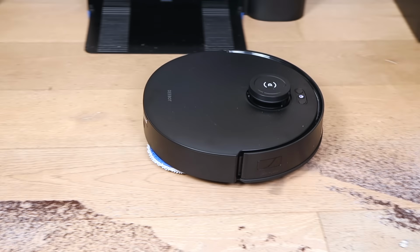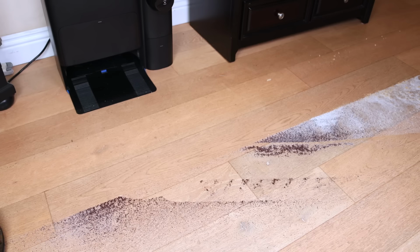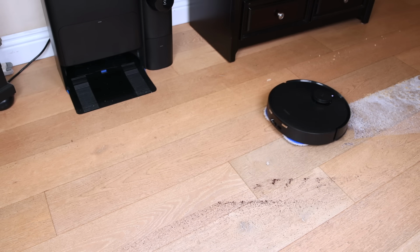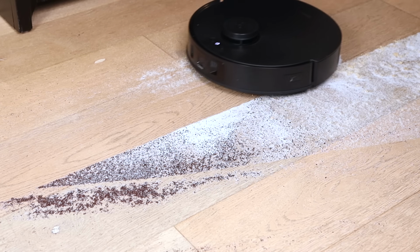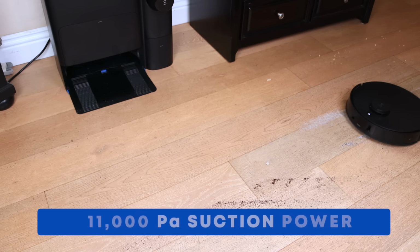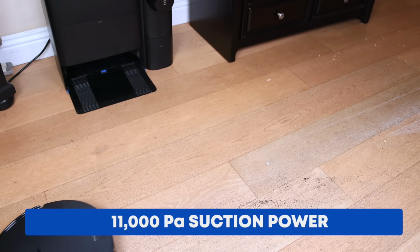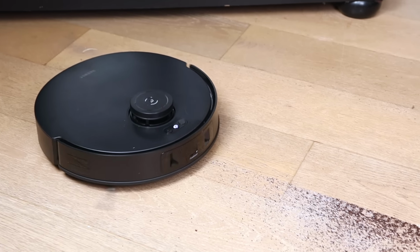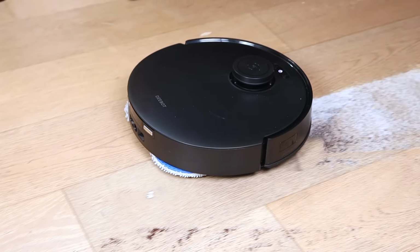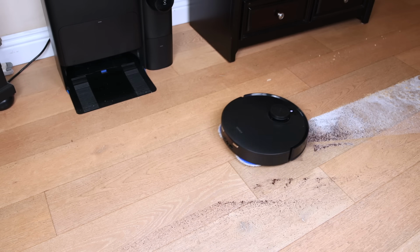A couple of years ago, when robot vacuuming technology came out, 2,000 Pa was accepted as very good. Well, Ecovacs kept going, and this is the year 2024. So what you are seeing with this new Deebot T30S Omni is 11,000 Pa of suction power. And this huge mess shows you how fast that suction power underneath that disc is sucking all of those heavy things up. Sugar's heavy, coffee's heavy, graham crackers, all of that, and the volume of that mess.